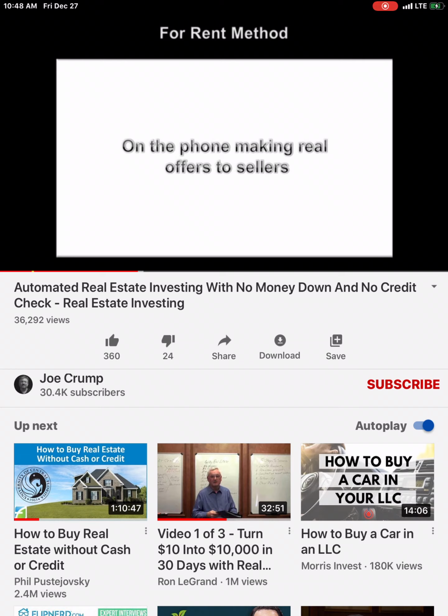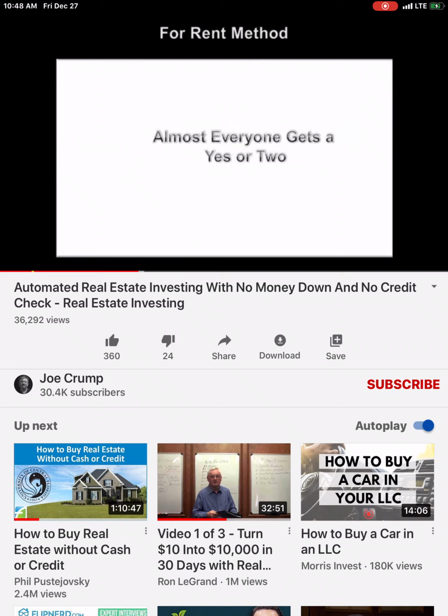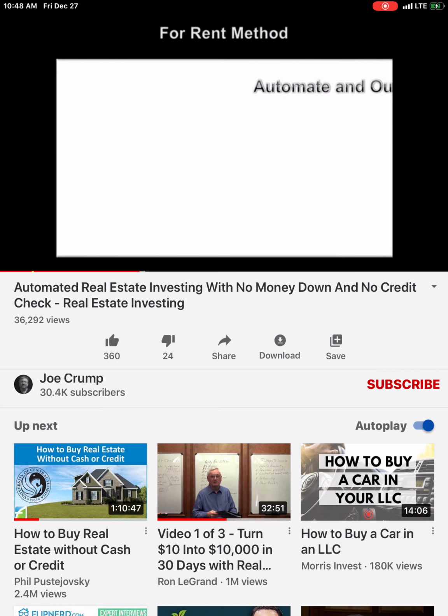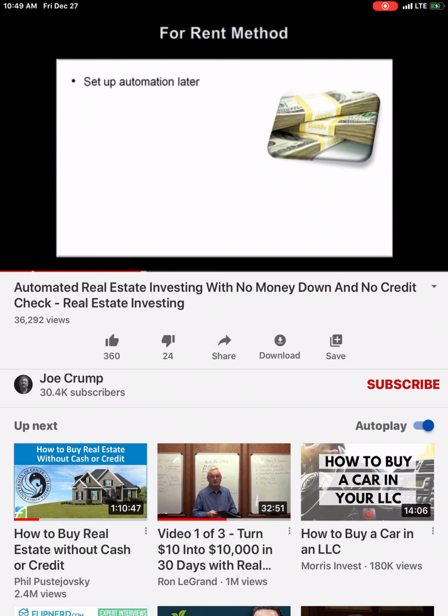Typically, most of the students in the room, even those who are brand new at this, will get a yes or two from sellers. I've had students put together 9 or 10 of these deals in a couple hours at these events. Here's how the for rent method works. And keep in mind, I teach a way to automate and outsource all of this. But remember what I told you. The first thing you should do in your business is make money. Set up the automation later, after the money is rolling in. You need that money to sustain yourself and your business. Then, when you automate the process, it'll become easier, faster, more consistent. You'll be able to count on it every day, every week.